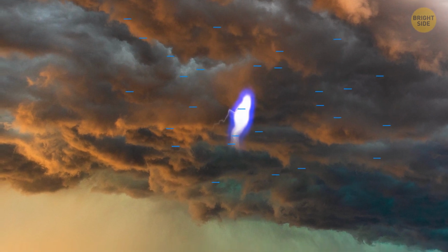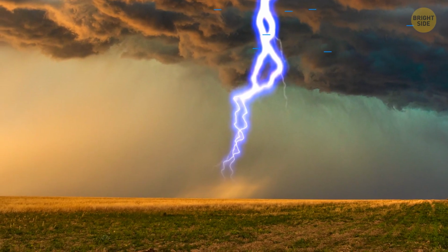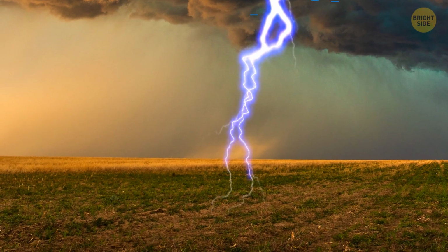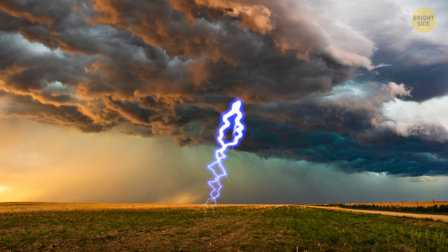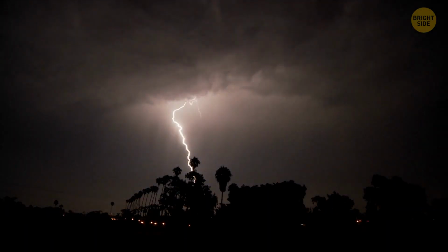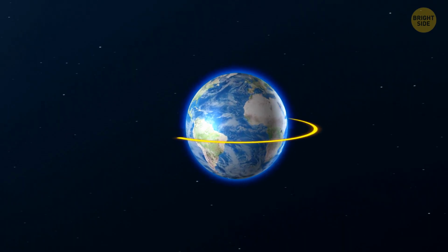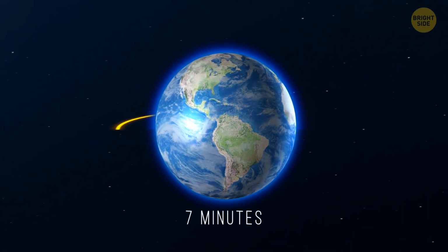Sooner or later, a leader is born in the cloud. It's a bright thermo-ionized channel, or more simply, lightning. The leader moves toward the ground in steps of a few tens of feet, and it can accelerate to an average speed of 200,000 miles per hour. At that speed, you could make a trip around the Earth in just 7 minutes.